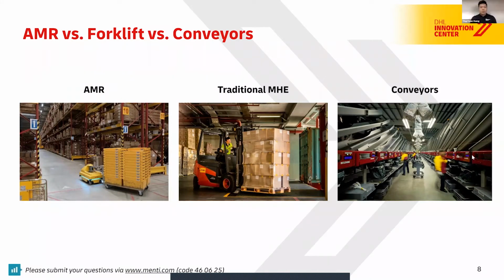Okay, so I guess what we're seeing on the screen is basically an evolution of technology from manual to mechanized to autonomous. Every system has its pros and cons, and one of the reasons why we're seeing a lot of traditional MHEs as well as conveyor systems in the current operations is because the operations have already invested in it and it still works. So whether or not it's time to change is another question.